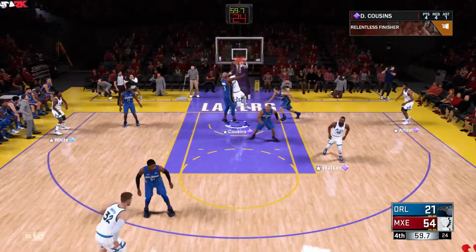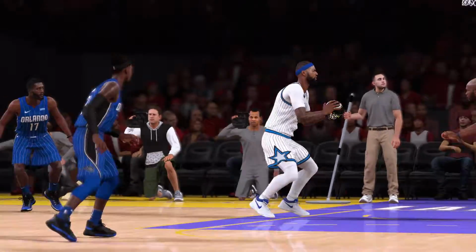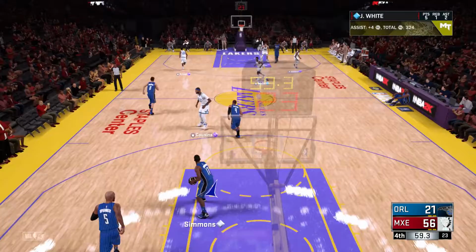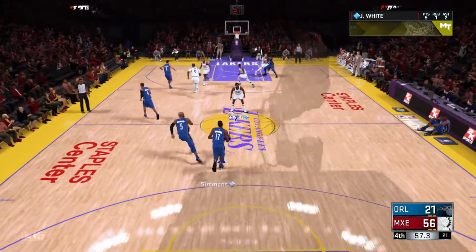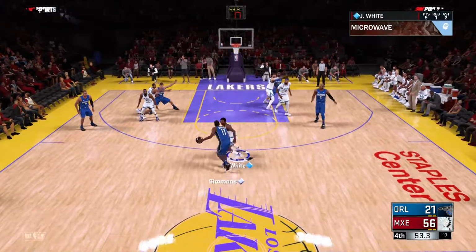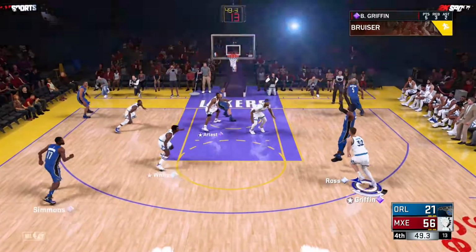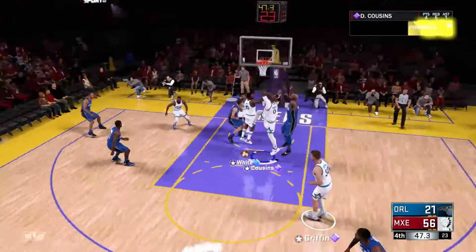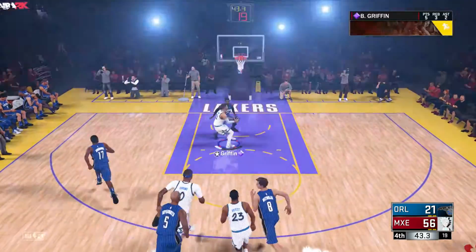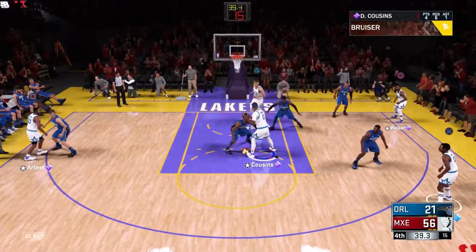Walker dishes to Cousins, and then Cousins with the dunk. And how much longer are they going to keep that foot on the accelerator? Well, this is less about winning the game now and more about making a bold statement. And Simmons kicks to Ross. The shot from 20 feet away. Another miss by Orlando. They're making this a runaway. And the only question for me right now is just how big the lead will eventually become.